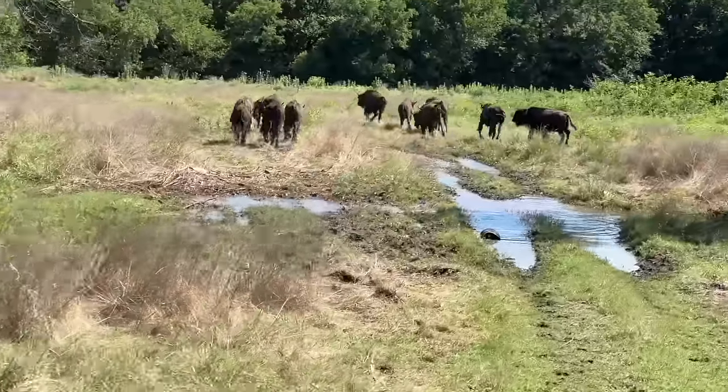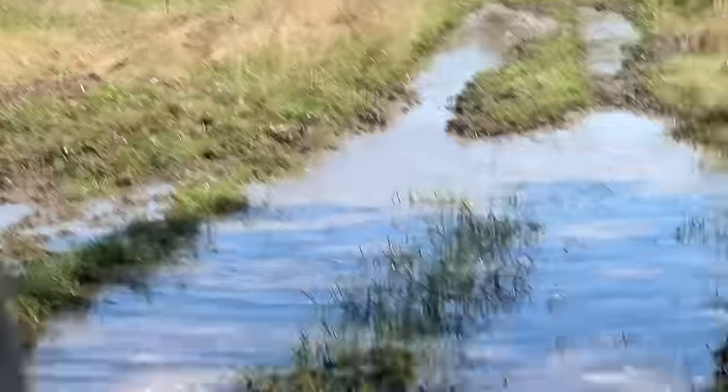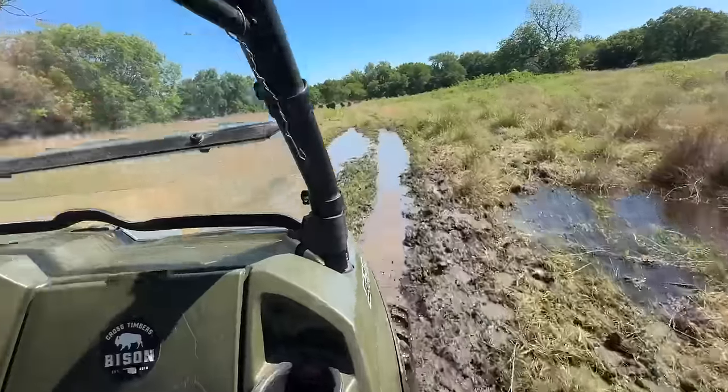For some reason they know where to go. They smell mom and dad. Sorry. A little wet, a little soggy.